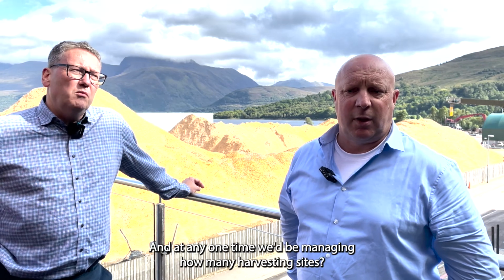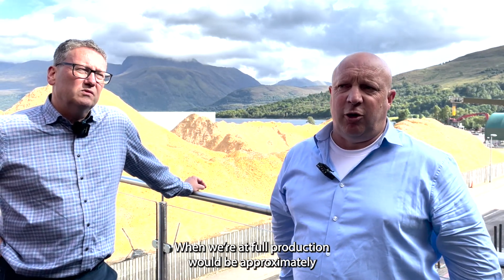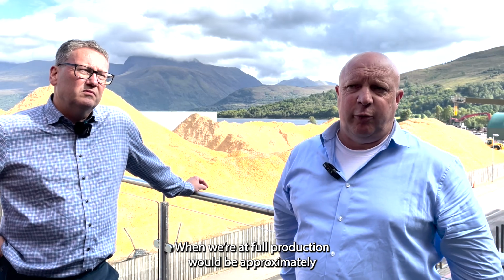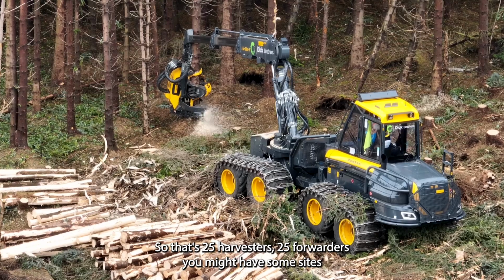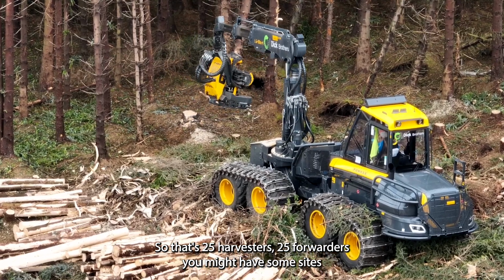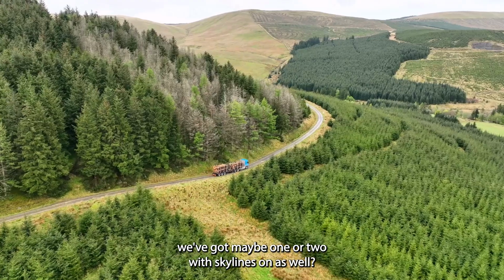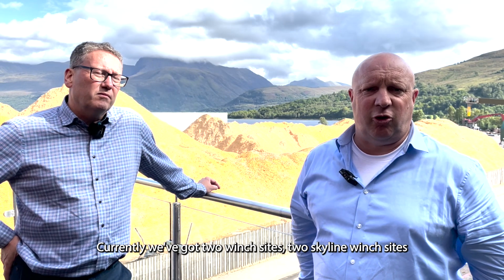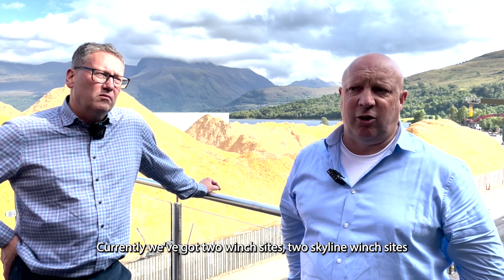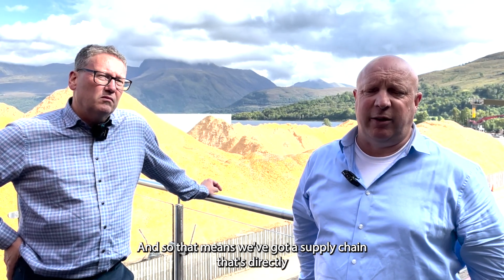And at any one time we'd be managing how many harvesting sites? We'd be up to, when we're at full production, approximately 25 sites. So that's 25 harvesters, 25 forwarders. We've got maybe one or two with skylines as well. Currently we've got two skyline winch sites, and several combination sites at any one time.